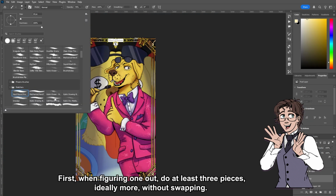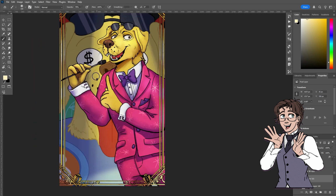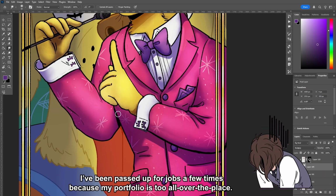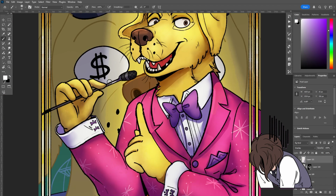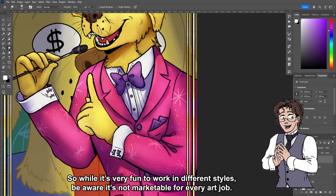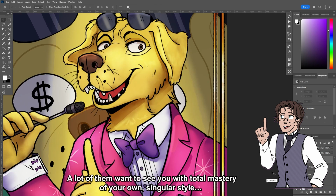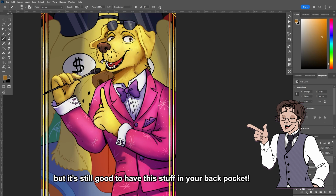First, when figuring one out, do at least 3 pieces, ideally more, without swapping. And second, prioritize one style to be your market style. I've been passed up for jobs a few times because my portfolio is too all over the place. So while it's very fun to work in different styles, be aware it's not marketable for every art job. A lot of them want to see you with total mastery of your own singular style. But it's still good to have this stuff in your back pocket.